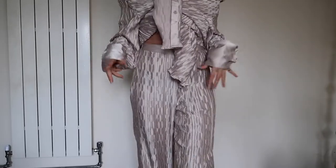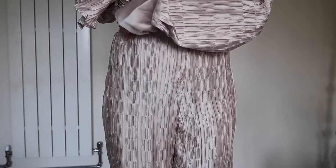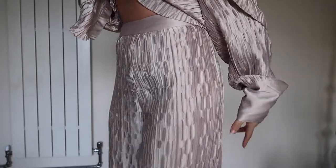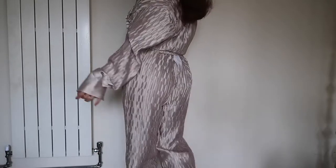Oh, I mean, it's very comfortable and I just love the subtle details. Like the waistband is a normal satin waistband that looks flattering and beautiful. And yeah, it's just very easy to wear, very billowy. And I think it's fabulous.